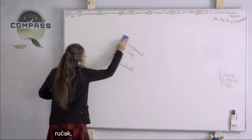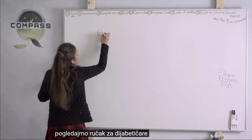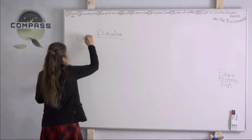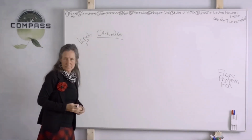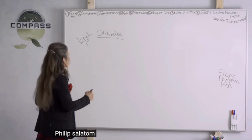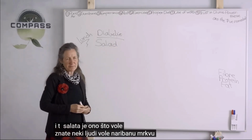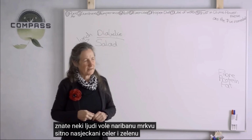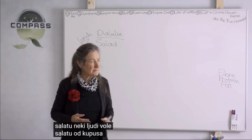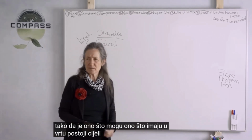So lunch. Let's have a look at a diabetic's lunch. What are we going to start with? Salad. And the salad is what they like. Some people like grated carrot, finely chopped celery and lettuce. Some people like a salad made out of finely sliced cabbage. So it's what they have in the garden. There's a whole range of things you can do.